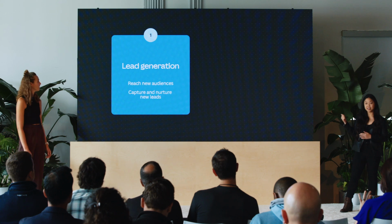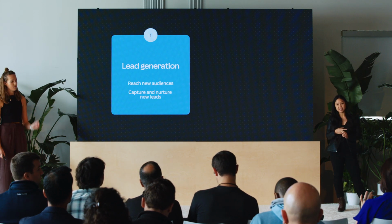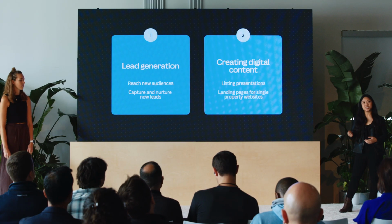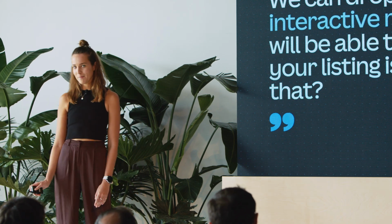After synthesizing the insights, we found that she and her clients were using Canva for 1, lead generation, to reach new audiences and capture and nurture new leads, and 2, to create digital content. So using the power of Canva and Canva apps to create things like presentations and landing pages for single property listing websites. She shared how much her clients are already loving apps on Canva.